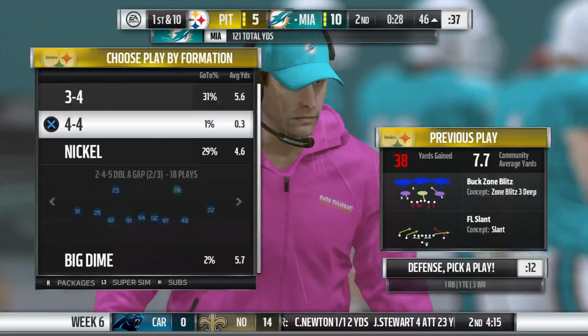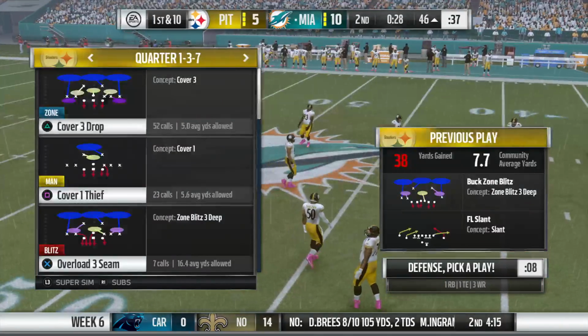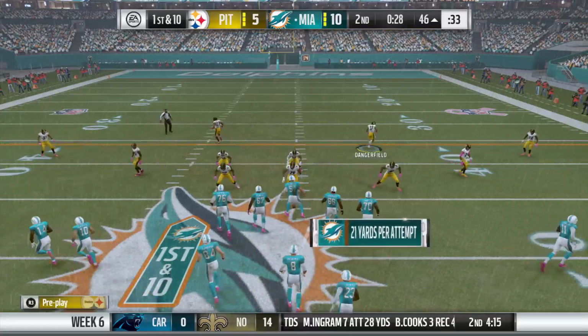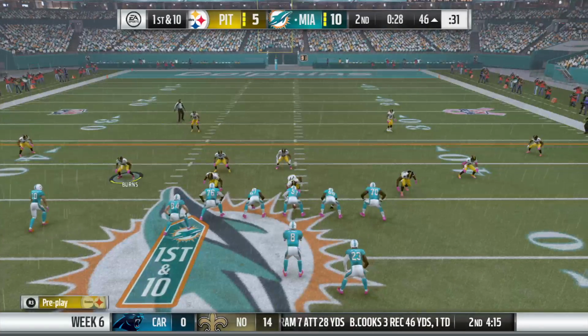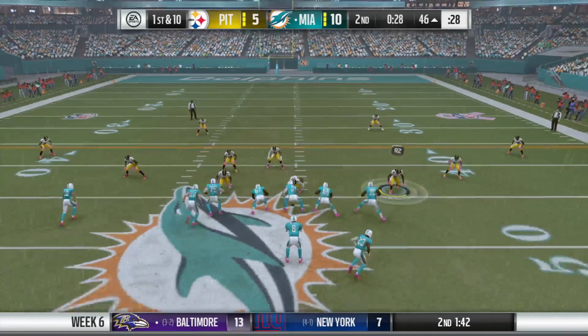The well-executed slant routes are based on timing, and that one was hit just right. Ball out of the quarterback's hands quickly, right to the receiver. He catches it on the run, and you saw the end result. Big-time run after catch. They love those yards after the catch.